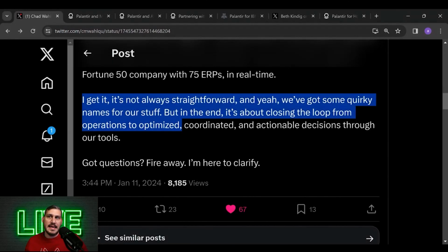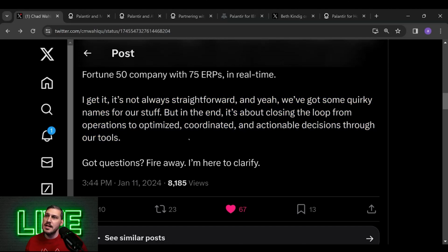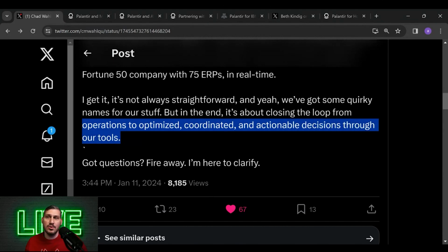He then goes on to say, I get it. It's not always straightforward. And yeah, we've got some quirky names for our stuff. But in the end, it's about closing the loop from operations to optimization, coordination, and actionable decisions through our tool. It's a very strong statement. At the end, it's about closing the loop, right? So figuring out a solution between operations to optimization, coordination, and actionable decisions through our tools.